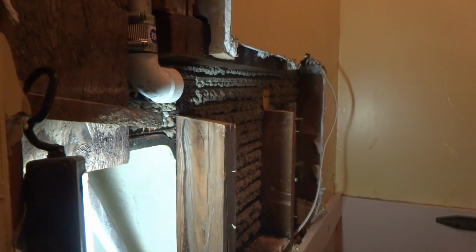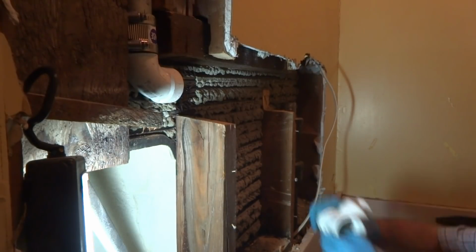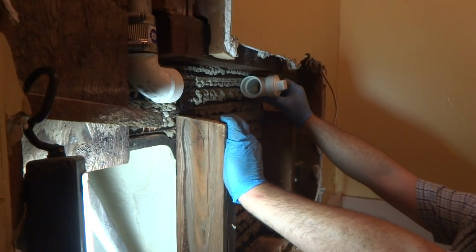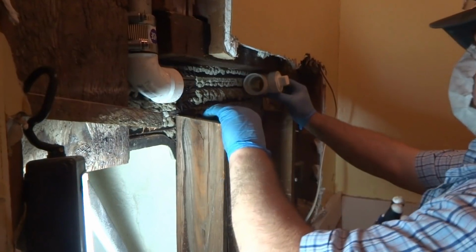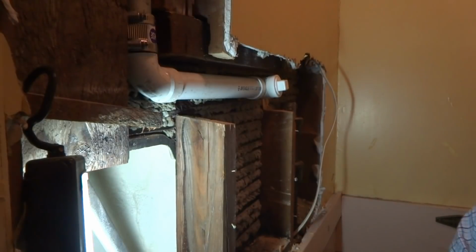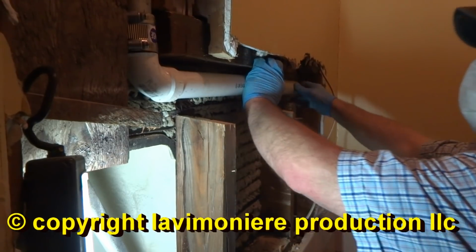I get another street 90 for that. Put a clean out like that so we can access it. Makes it easier to snake in the future. Right, we're gonna snake in. To get another street 90 and maybe cut this other piece down a little bit.